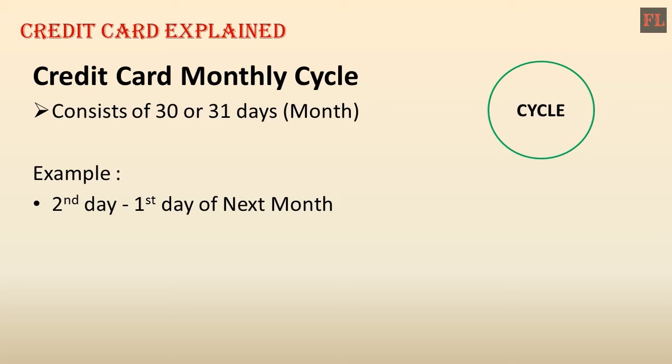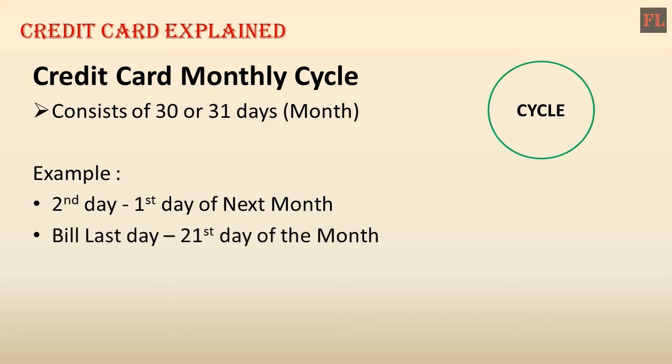During the cycle, you purchase goods using your credit card. Now you need to understand that the amount of all the purchases that you have made during this particular cycle will get accumulated and you will receive a consolidated report, which is called a credit card bill, after the end of the monthly cycle. And the last day to pay this bill will be approximately 20 days after the last day of the cycle. That means the 21st day of the month.